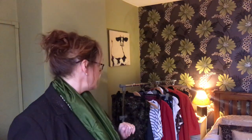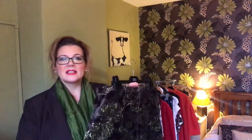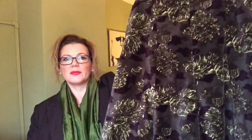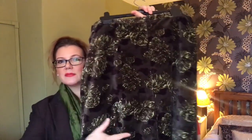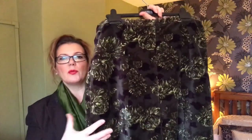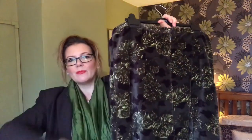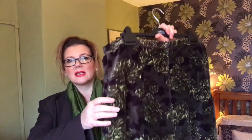So what can I tell you? This is an A-line skirt. This is a really good shape to wear if you are a pear shape because it's got a deep pattern and it's random. So your eye isn't drawn to any particular spot. It's just your eye will move all over it. But the A-line shaping means that it skims over your hips and thighs. So it fits in at your waist and skims and goes out slightly.